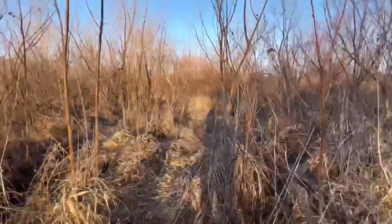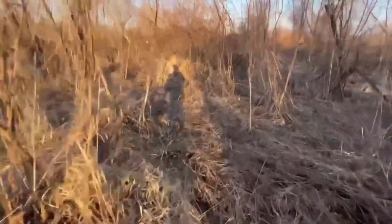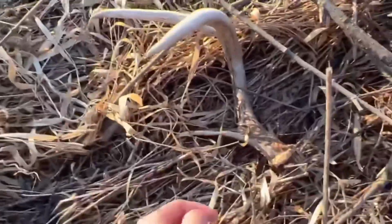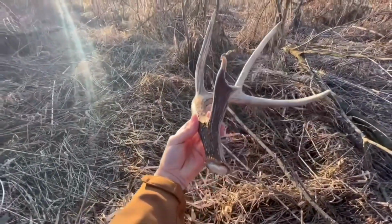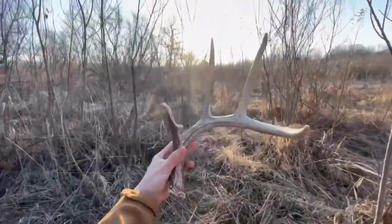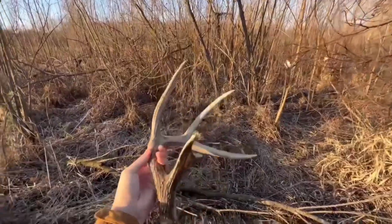So that's what I saw when I was walking this way. Looks like maybe pretty fresh drop. Cool little brow tine on it. It's a nice shed. Great first Iowa antler. Let's go find some more.